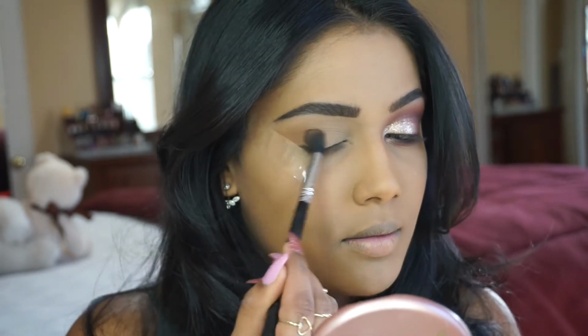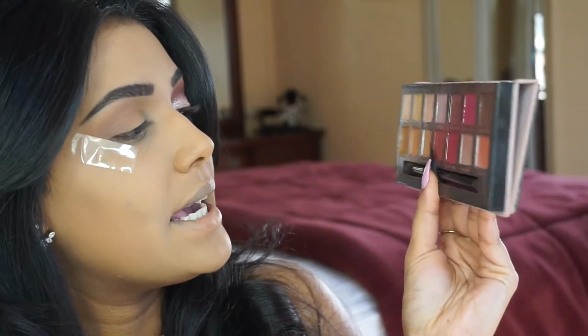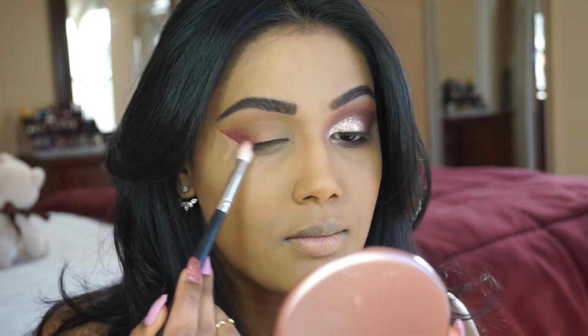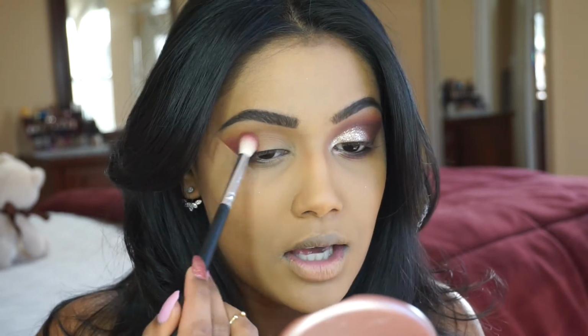I'm going to be going in with another brush, and I'm going to be taking a little bit of Venetian Red and Love Letter. I think this is the hardest part of the look. It's just making sure you take your time and blend, because my main concern really is this outer corner here, because I really want it smoky, but at the same time I want to make sure that there's that sharp edge.